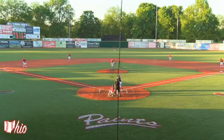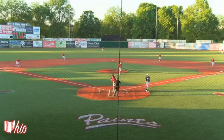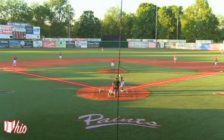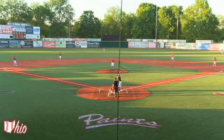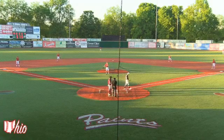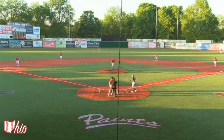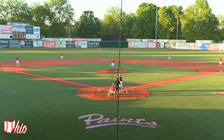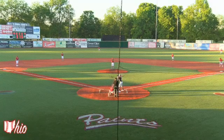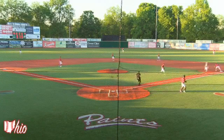Nick looks in, gets the sign. That's his warm-up. Swinging, a foul ball. Nick's a lefty on the mound here. Ashton digs in. No balls, 2 strikes. Foul ball. Home plate umpire says, let's play ball. And here we go. Nick digs in, gets the sign. Windup. Slow ball hit to the second baseman. Throws it over to first for the first out.